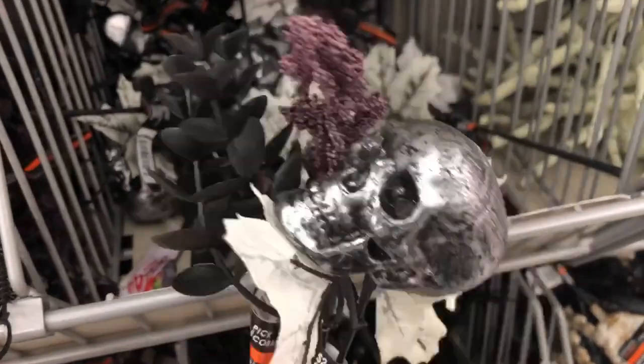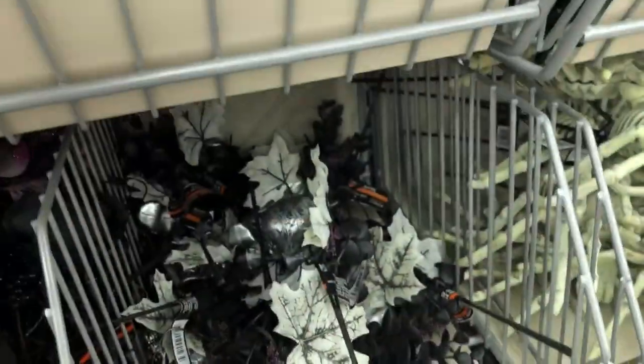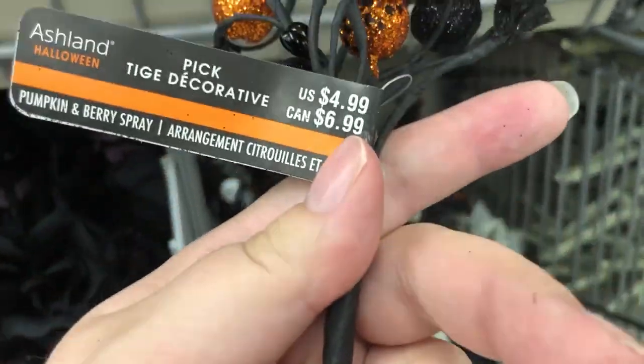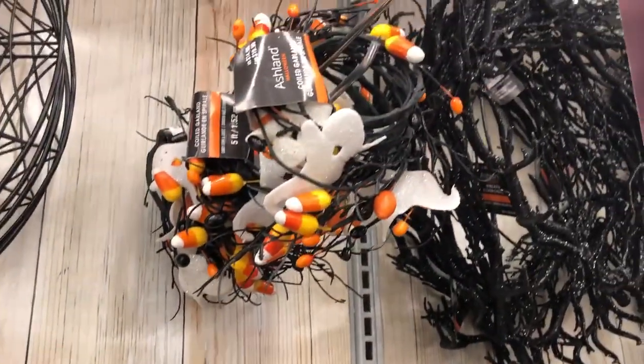So even if I just wanted to take that apart and pull the skull off of it or whatever, I mean, I could definitely do something there. I just have to, you know, do it. Hey, look, we got some garland too that's up there.